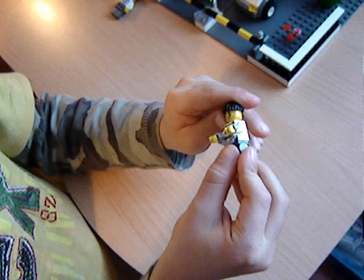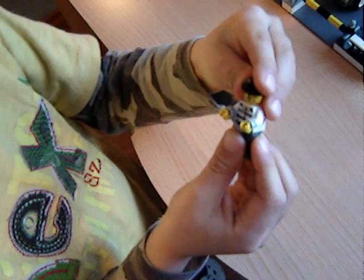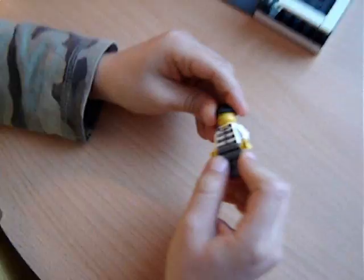This guy here has handcuffs, he has gold teeth, I think he's angry, he's the worst robber. Oh yeah, and a black hat. This guy here has the same black hat.